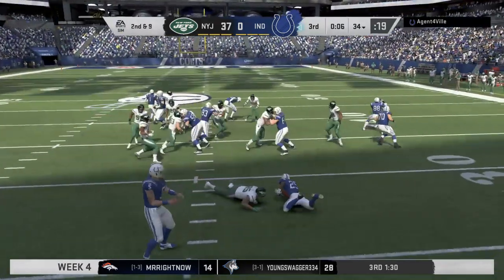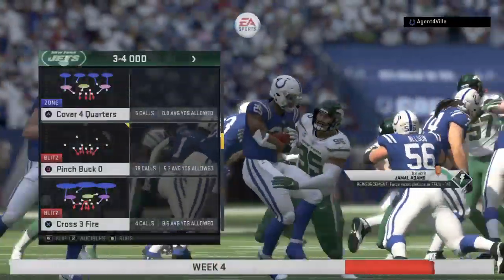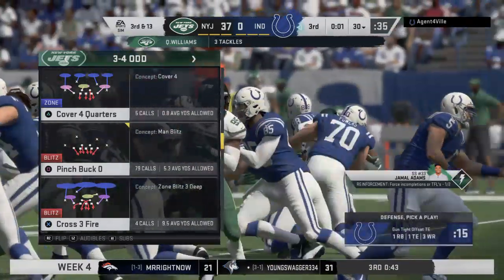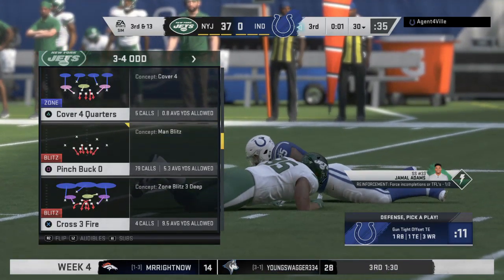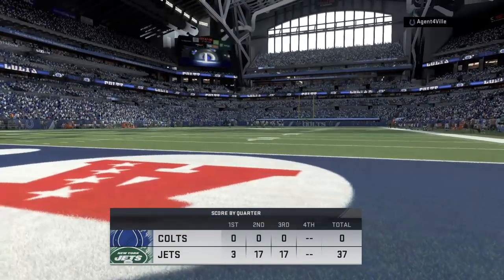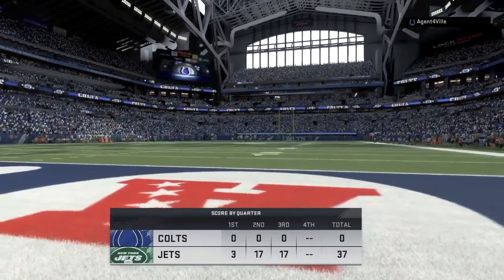They'll go again here with Mack. And they're going to get him behind the line yet again as his nightmare afternoon continues. It's a loss of 4. Now 3rd down. Back at the 30-yard line. So they'll get a little extra time to come up with their 3rd down play as we've played 3 quarters. And that'll do it for the end of the 3rd quarter.